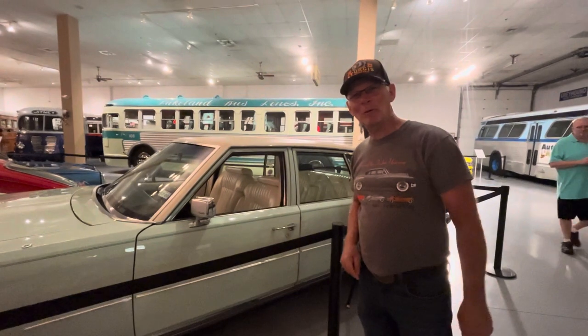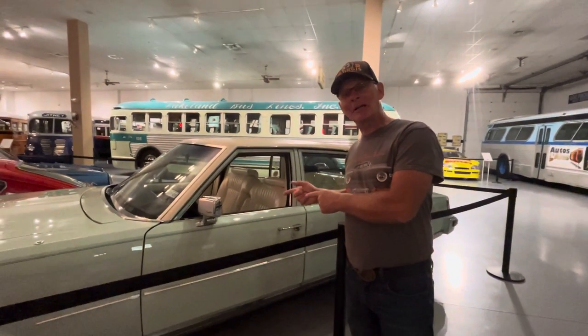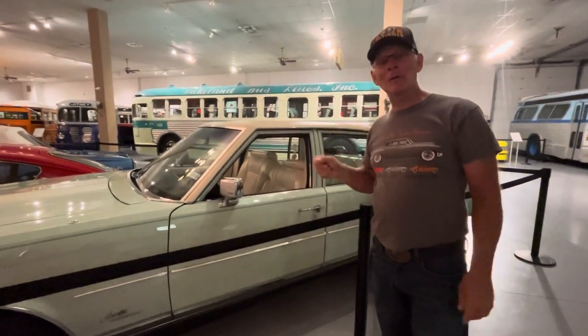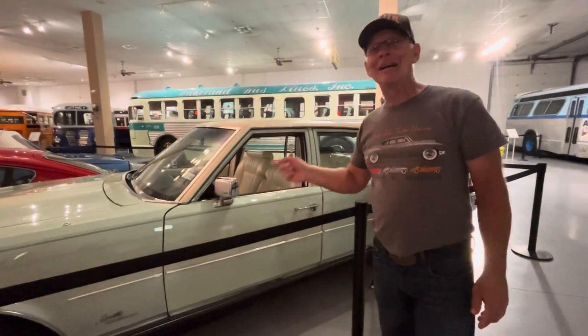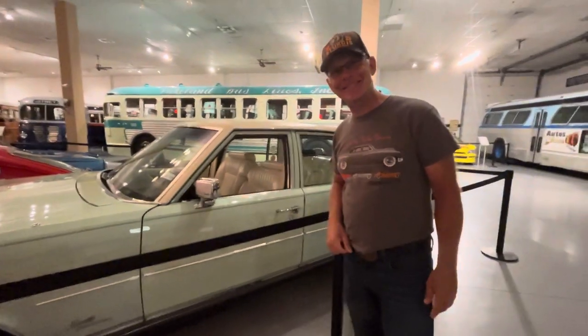All right, this is Betty White's car. Last time we were here, Jay Leno was coming to pick up this car and they were getting it all ready for her to give her a ride in her own car on her 100th birthday. But unfortunately that didn't happen, but the car's still here.